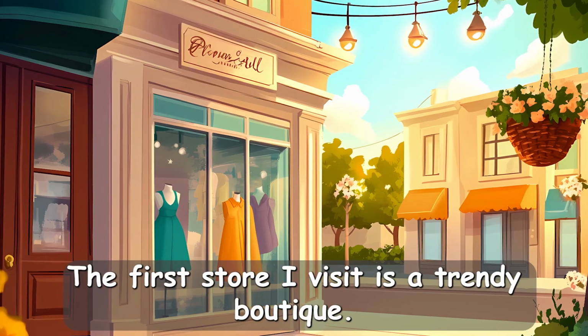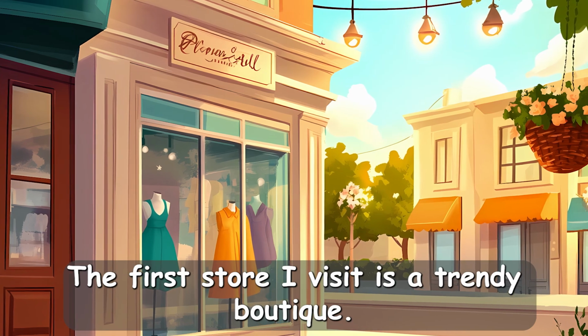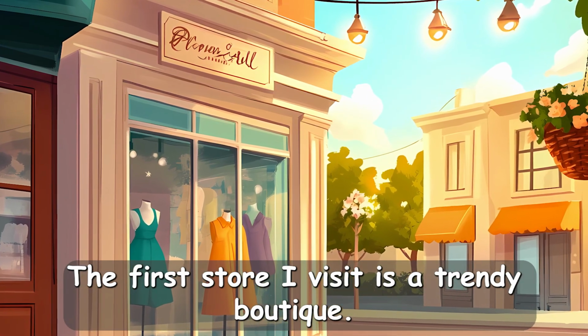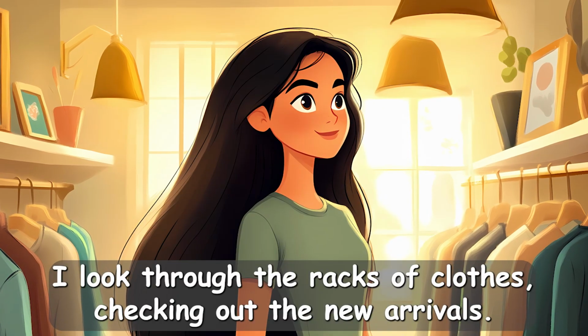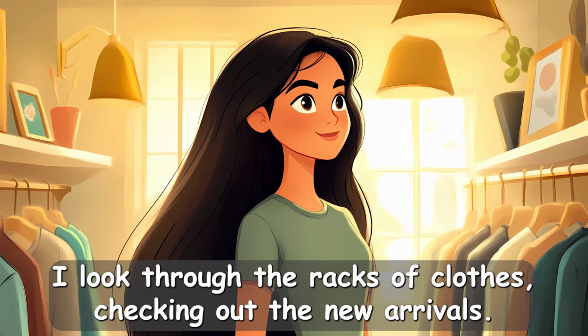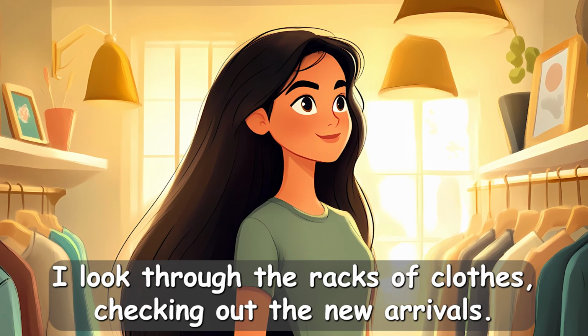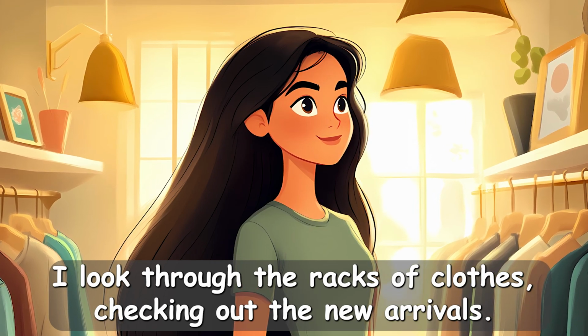The first store I visit is a trendy boutique. I look through the racks of clothes, checking out the new arrivals.